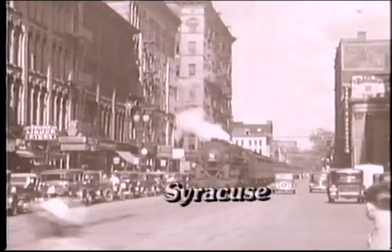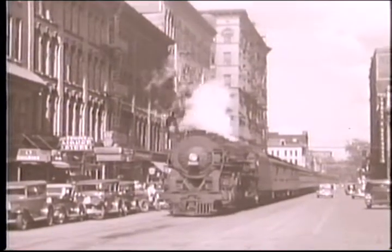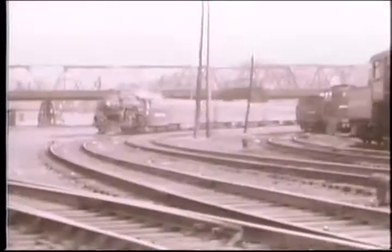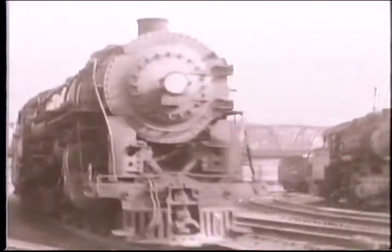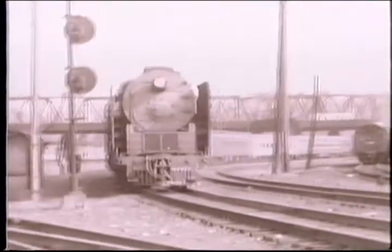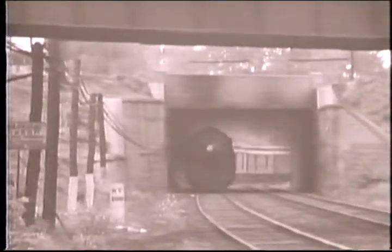Street operations in Syracuse ended September 24, 1936. The Pacifics required 20 hours to haul the Century from New York to Chicago. With the introduction of the J-1 in 1932, schedules were cut to 18 hours. After the tracks down the main street of Syracuse, which required 10 mile per hour running, were rerouted in 1936, the Century's schedule was dropped to 16 and a half hours.